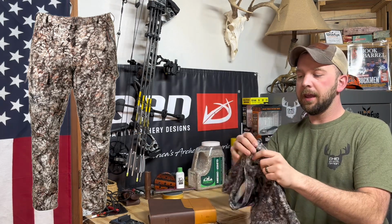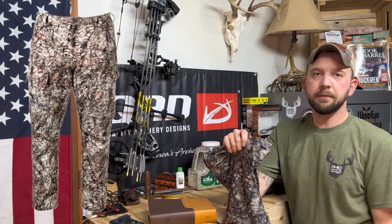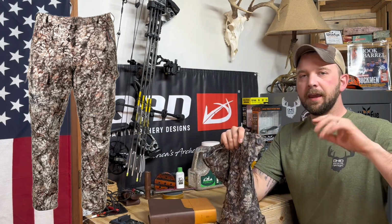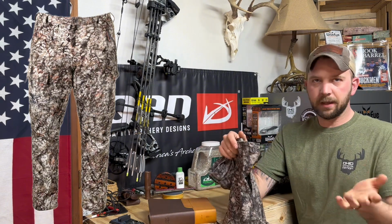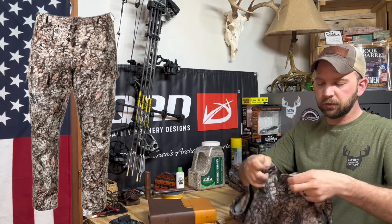Buttons, and the way the buttons attach. I can't tell you how many pairs of hunting pants I've had that have had just cheap little buttons on them and cheap thread, just 5 or 6 times through. They pop off, well, now they're done. No. The zipper is high quality, the buttons, everything are great on them.